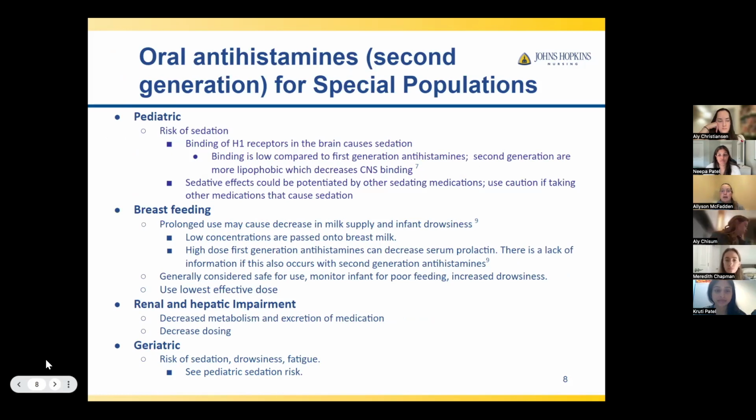First generation antihistamines have been shown to decrease prolactin, which can decrease milk supply in a breastfeeding mother. No studies have been shown with the second generation, but it's just something to be cautious of. And also be cautious of any increased sedation in a baby that's feeding, because some of these medications are passed through breast milk. Second generation antihistamines are metabolized in the liver and excreted via the kidneys. So any patient with renal or hepatic impairment should use low dosing to avoid toxic levels of medication.